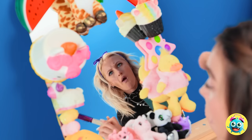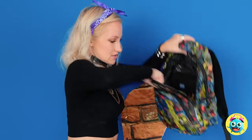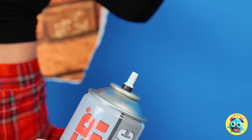Whoa, that's a good idea. Maybe I should do something similar. But my mirror will be better, obviously. What have I got in here? Oh, these will do. But I need something to stick them onto the mirror. That's a little drastic. Oh, this expanding foam will do. Who needs tape? It's gonna look great. Let's do this.